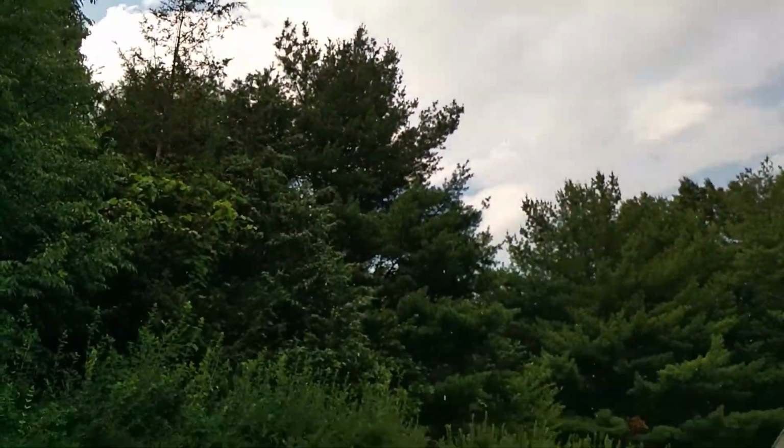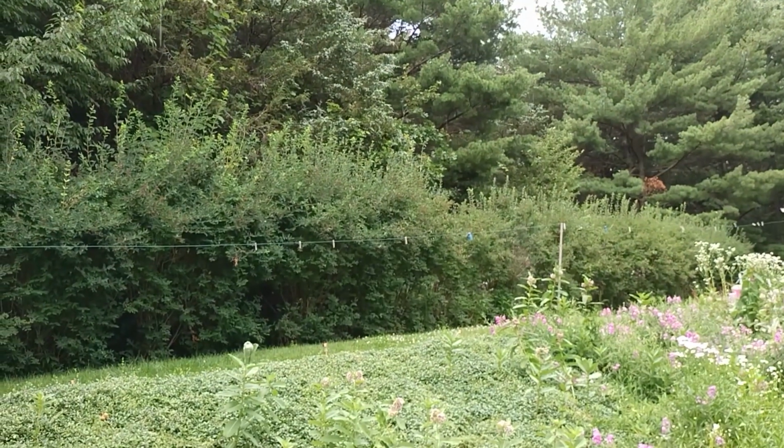The rain is starting. So it started to rain kind of hard. Now it's just sprinkling. Not sure what it's going to do. Maybe it's going to pass through, or maybe it's going to keep going. But anyway, hopefully the rain will cool things off a little bit.